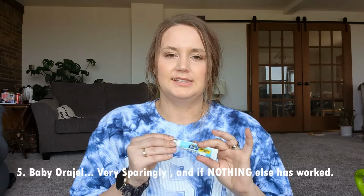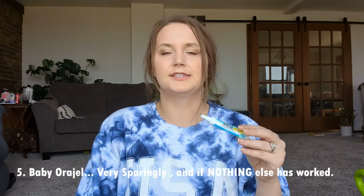But the last thing that we do use, and we use this as sparingly as possible because Aurora's doctor does not recommend using this very often, or probably at all, is baby Oragel. She says that it's not necessarily good that it numbs the gums, and I think that she just wards you off of it because you can use it too excessively. I do not ever use this more than once a day, just if she's throwing a fit and there seems to be nothing else that soothes her, I will give her a little bit of baby Oragel, and it does take the edge off a little bit. Like I said, it's not always recommended, so ask your doctor, make your own choice, whatever.